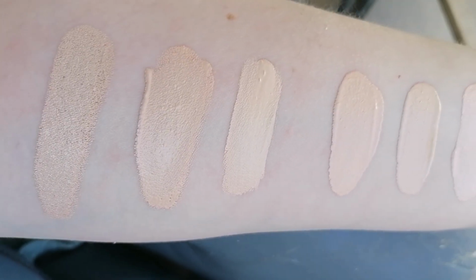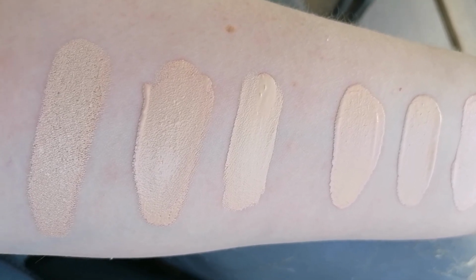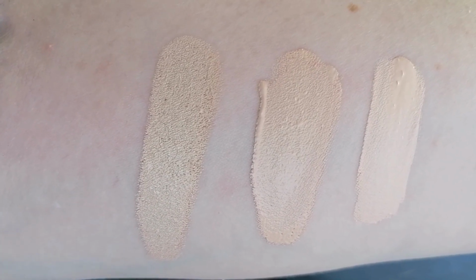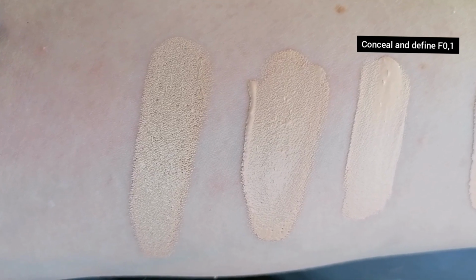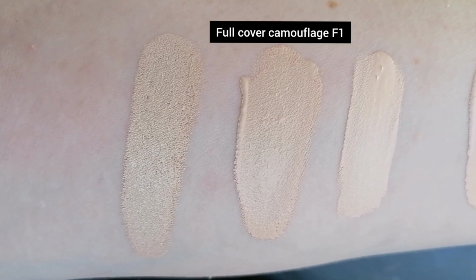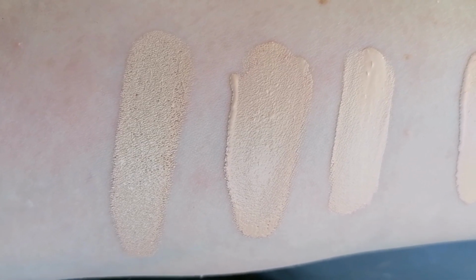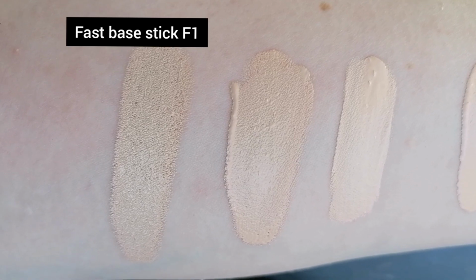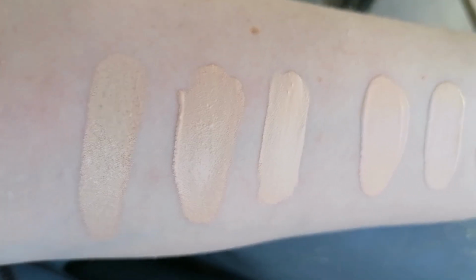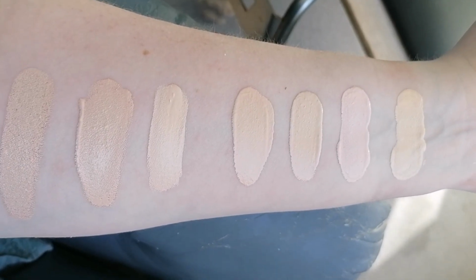And then I swatched my other 3 Revolution foundations. The first one is the Conceal and Define in F0.1. The next one is Revolution Pro Full Cover Camouflage Foundation in F1. And the last one is Revolution Fast Base Stick Foundation in F1. So here they all are, and these swatches are in natural light.